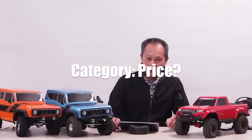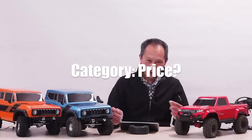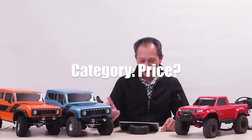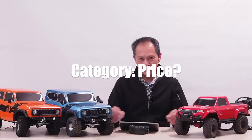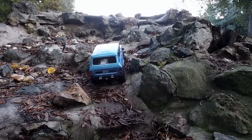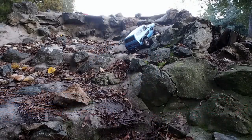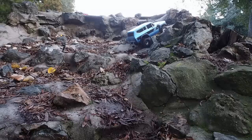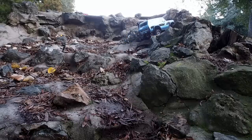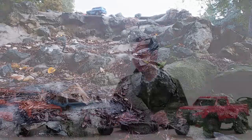So the first category is price. Who delivers more for your hard-earned dollar? 300, 340, clearly $40 cheaper. But if they were the same price, this would still be the better value. And the reason is it has a much better body. It's a $100 body with all the detail, the fenders, the 3D molding, and this is like a $40 body. So a lot more went into this.